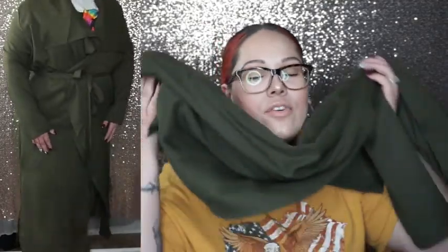You guys know I love olive green. It's like my favorite color of all time. I think this is gonna be so perfect for Thanksgiving. I already have an outfit in mind and I can't wait to wear it, but I plan on styling this many other ways and not just for Thanksgiving. I paid under $20 for this, you guys.